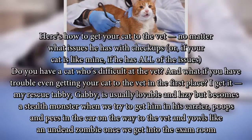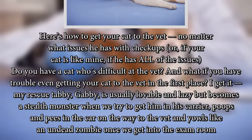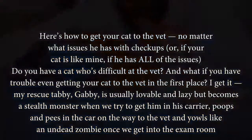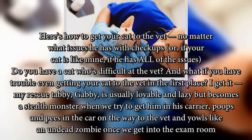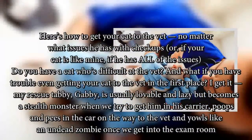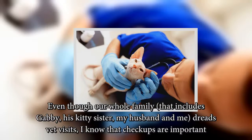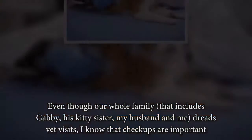I get it. My rescue tabby, Gabby, is usually lovable and lazy but becomes a stealth monster when we try to get him in his carrier, poops and pees in the car on the way to the vet and yells like an undead zombie once we get into the exam room. Even though our whole family, that includes Gabby, his kitty sister, my husband and me, dreads vet visits, I know that checkups are important.